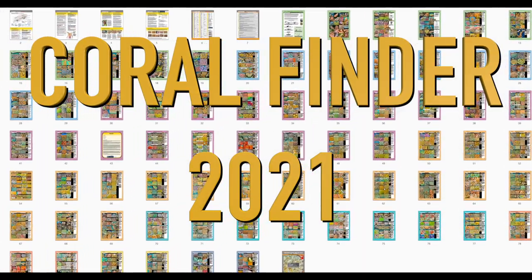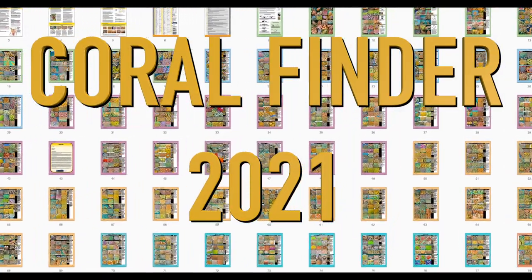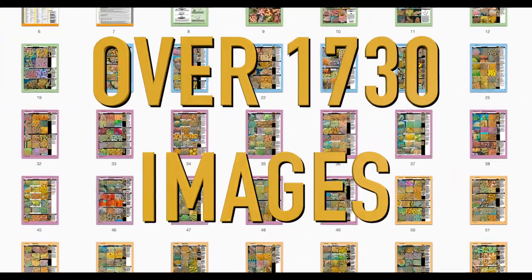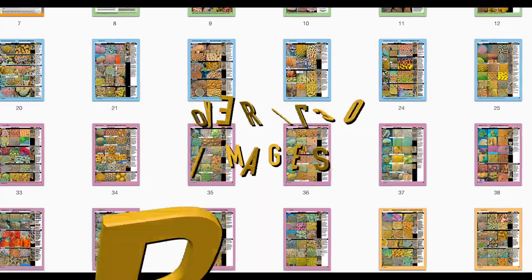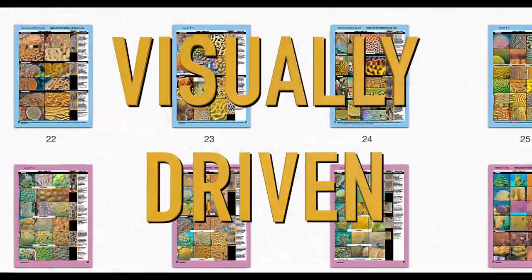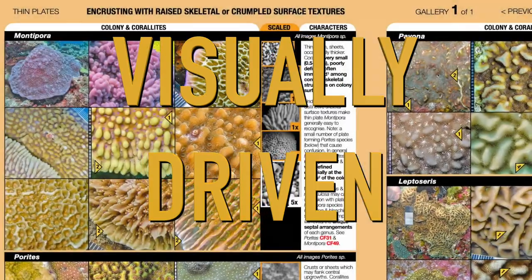But now, Coral Finder 2021 is here to bring rapid relief from coral ID anxiety. It's bigger. It's better. And it's just as easy to use as the old Coral Finder.